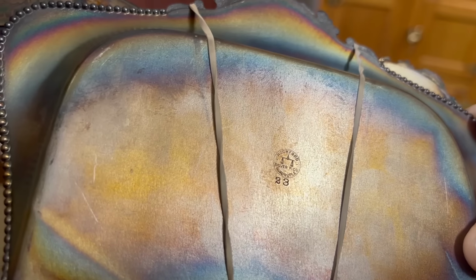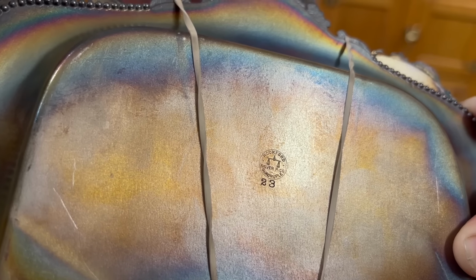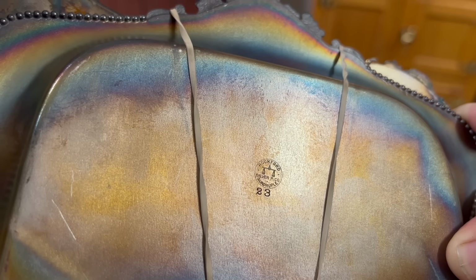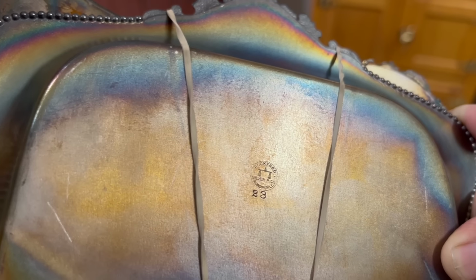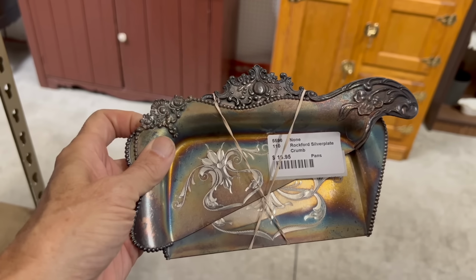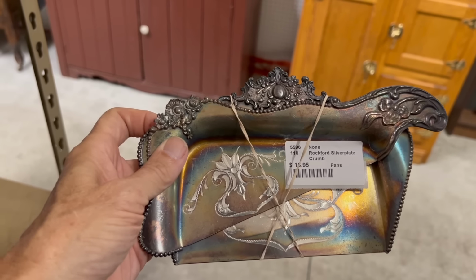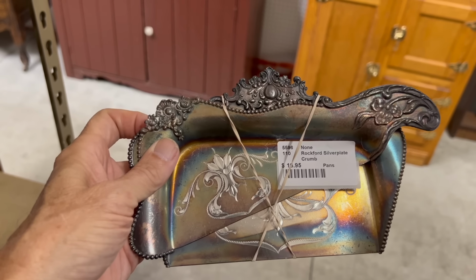And you notice there it says quadruple. That's because in the 1890s they figured out to let the silver plate adhere for 4 times as long as they had originally, and that was the secret that kept it so that 120 years from now the silver plate is still on it. The earlier pieces that they made were too thin and the silver plate came off too easily.